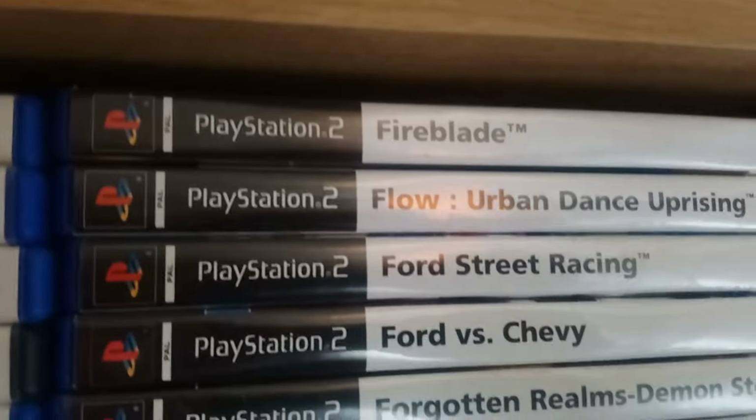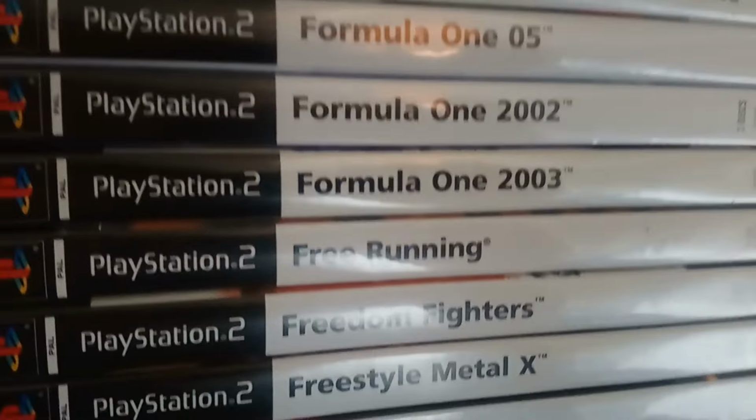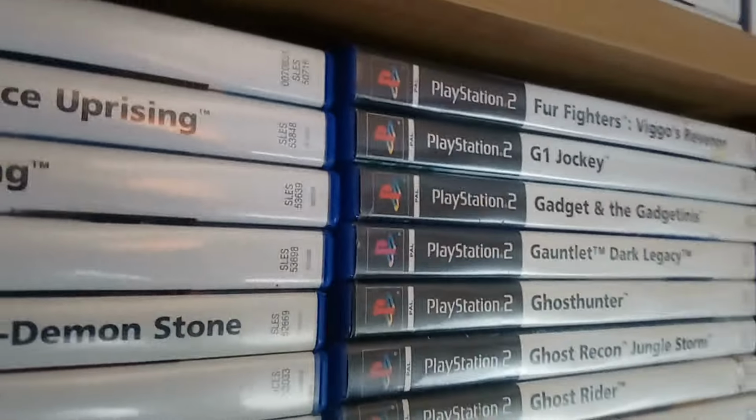Not to worry. Fireblade, Ford Racing games, Formula 1 games there as well, Free Runners, Freedom Fighters, Freestyle Metal. From Russia With Love, very underrated. Is it up there? James Bond game, yeah, very underrated that one. If you see that out and about, pick that up.